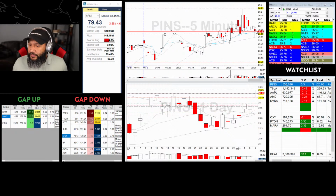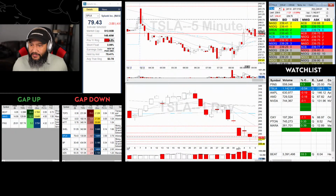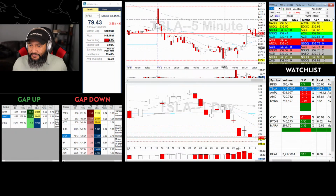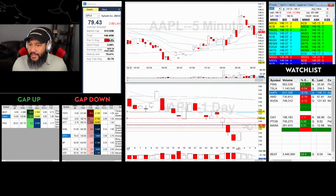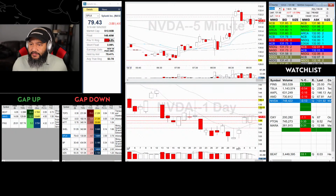Pins, still not doing a whole lot. Tesla looking very, very good, trying to get to the green area here. This is one that's not trading with the overall market, which is nice. Overall, as far as the daily, right? The daily's doing its own thing here. They've got their own news going on, a lot of volatility. But once in a while, they kind of succumb to the market's pressure of what it wants to do. But Tesla's a good one. Apple looking nice. AMD is going to look the same, and Nvidia is going to look exactly the same. But it ain't all good, depending on what the market is going to do.